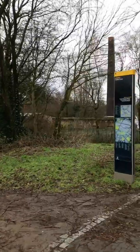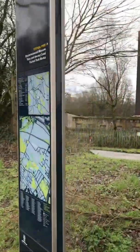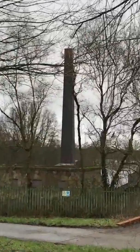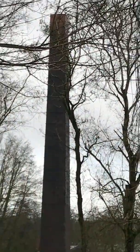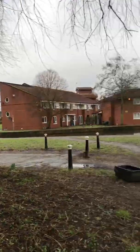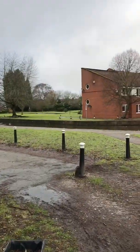I'll tell you a little bit more about this flint mill. We're just making our way to it. But it's been closed in the lockdown, you see. It hasn't been open at all, but there's the chimney. That's part of the factory there. Yeah, the factory's all down there. You've just joined me at the right time. You might have a little bit of a history lesson of local history.